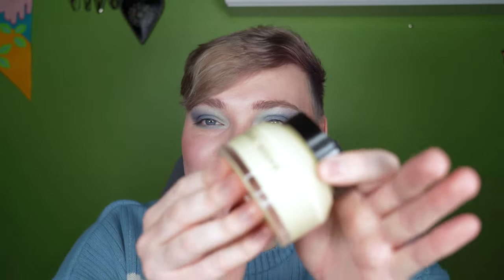Oh my God, yes. This is a holy grail immediately. I'm so happy that I got that. My skin just looks like it has life to it. It doesn't look dead and super dry or matte. I just feel like this is the perfect product if you have really dry skin like me, because it eliminates the texture of the dry skin. It's such a rich, nice moisturizer.